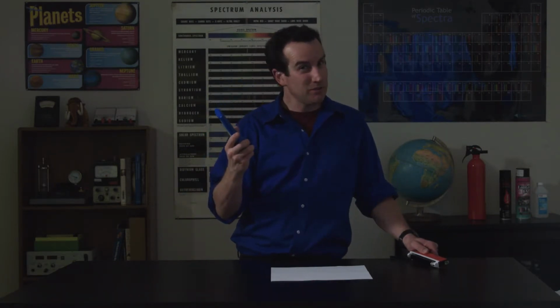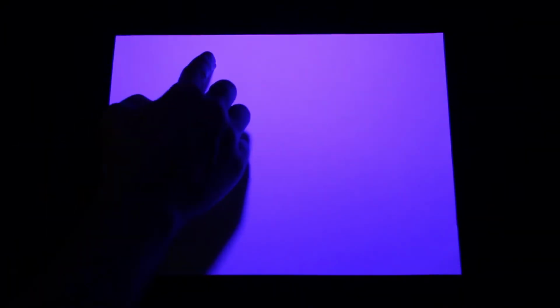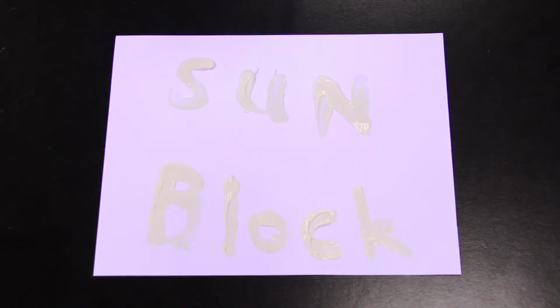I will now use this approach to test out how effective sunblock is. What is sunblock supposed to do? Block ultraviolet light. Here we go. Yes, the white lotion appears dark in the ultraviolet. I hope your students will be convinced that this stuff really works and that they should use it.